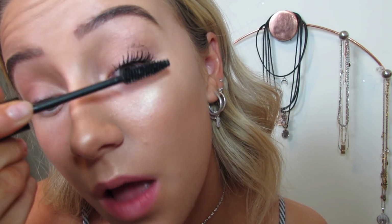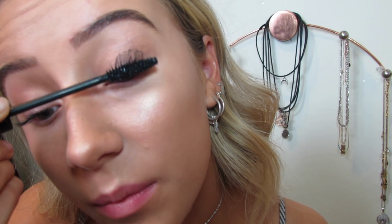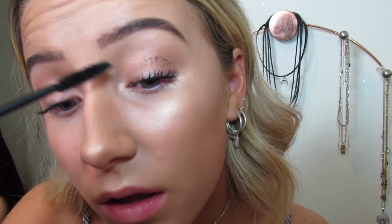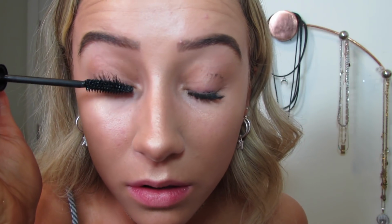And this just really lengthens my eyelashes and makes them look really full and long and black. And I just love it so much. And it never gets flaky. It lasts all day. And it's just an amazing mascara. If you can tell how black this eye looks compared to this one, it's sad. I'm going to use it on my other side.